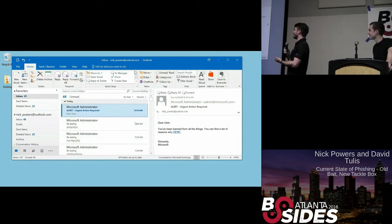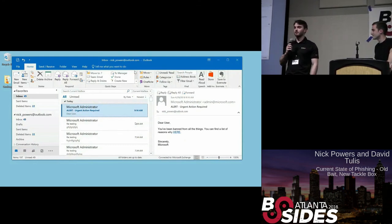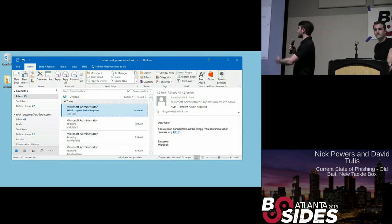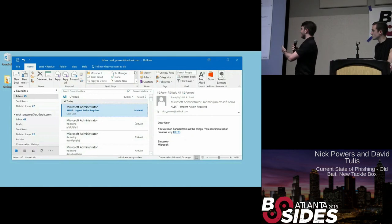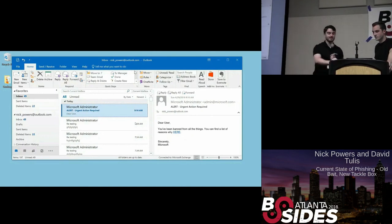But I will tell you that the punycoded character renders exactly like the ASCII character. So there's actually no way to tell visibly which one's the punycoded character. But so we have this awesome domain, and apparently we've been banned from all the things, and we're going to download an Excel file showing us why we've been banned from all the things.